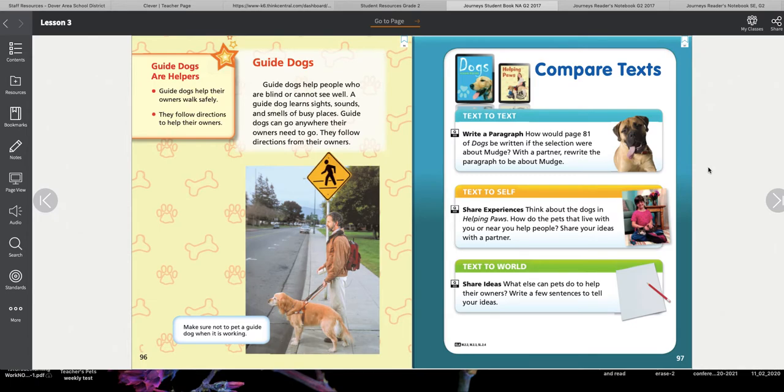Why do you think it would be important to not pet a guide dog while it is working? Why do you think that's important? Rosemary, what do you think? Because you might distract it and the owner might do something bad that it's not supposed to. Right, you might distract the dog, right? Because a lot of dogs, when you pet them, if they're friendly dogs, they're going to wag their tail and then maybe they'll get all excited. But if the dog is working right then, it's not supposed to be getting all excited and wagging its tail and licking your hands and that kind of stuff. It has to pay attention to what's going on around it, right? So it's very important never to pet a guide dog when it's working.